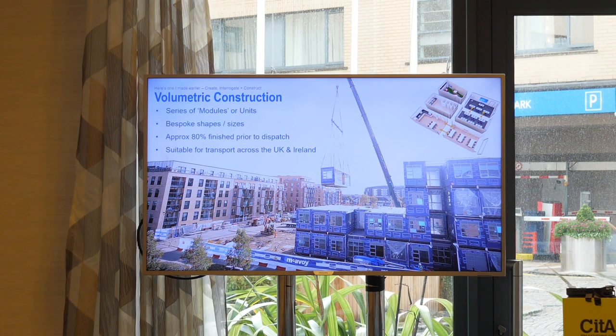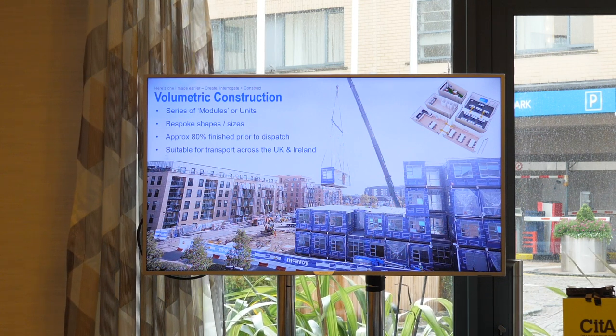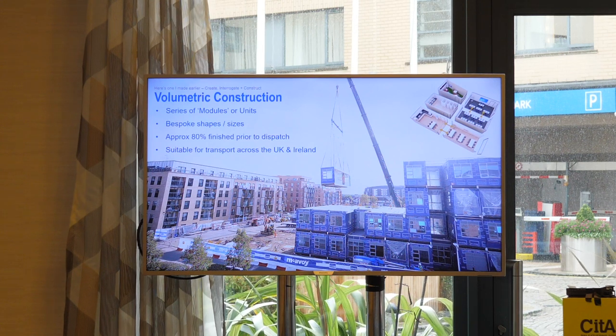So what do we do and how do we do it? This is a picture actually of Concordia, the case study I'm going to talk about later. There are numerous different ways of off-site construction or MMC construction. Our preferred solution is volumetric modular construction.